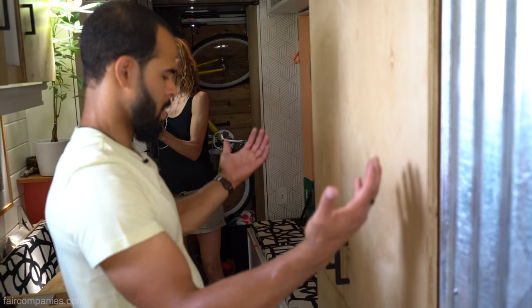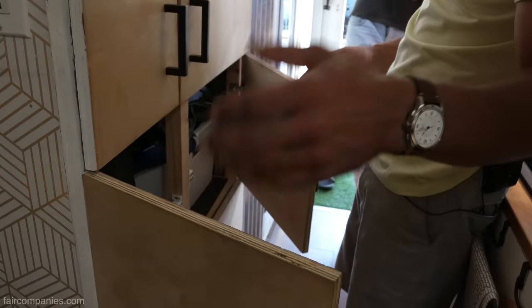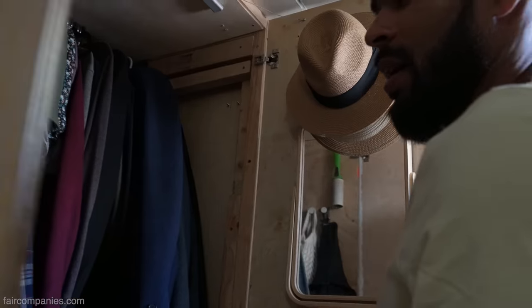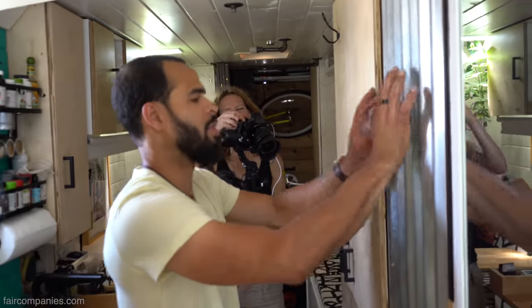This is my closet. It's accessible all the way down to here, so I can open up these doors and access different parts. And then up here, I have my hanging clothes. And this is literally all the clothes that I have. I don't have much. I keep it simple. Yeah, and then just different materials.